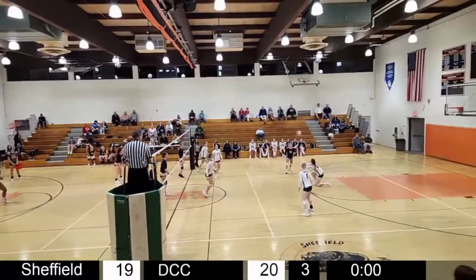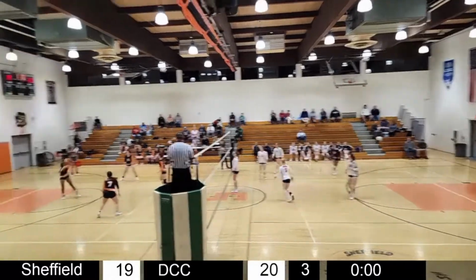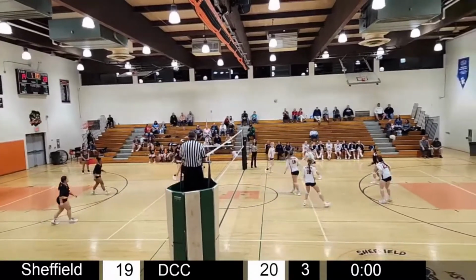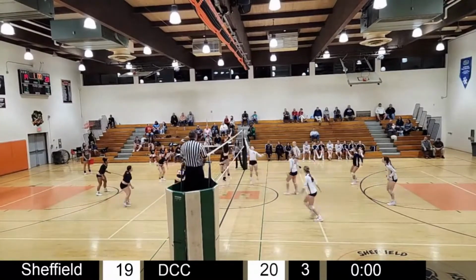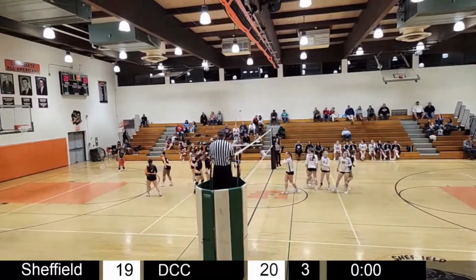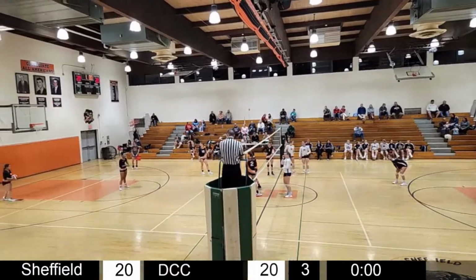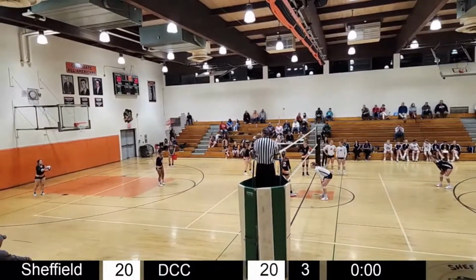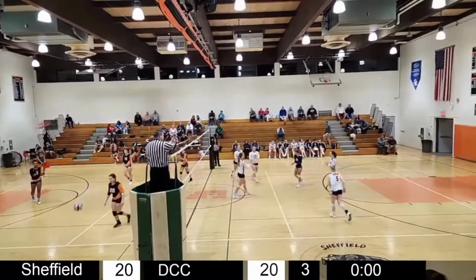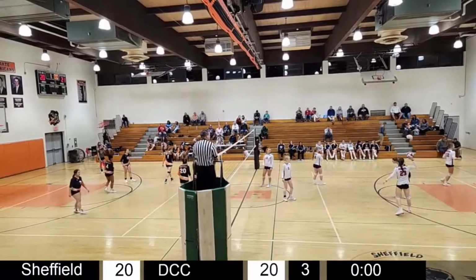There's Antonuccio. That one's dug out by Frank. And Greitzer plays that one over. Antonuccio will set, and Goldthwait will just push it over. And Arinko at the net again. Boy, Cassidy Arinko coming up big here for Sheffield, and we are tied at 20. And that one goes into the net. Central goes back up by 1.